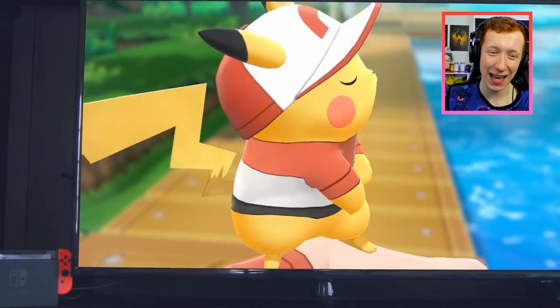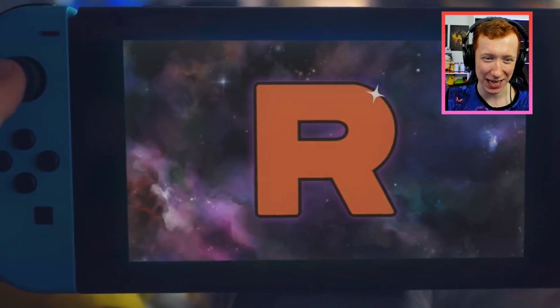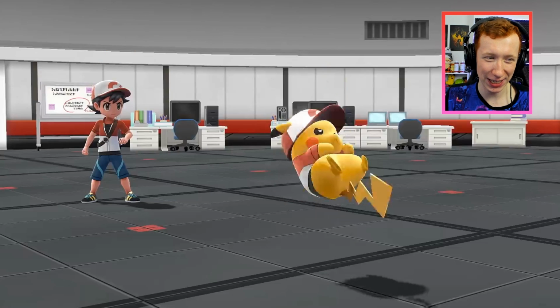I like the costume idea. Oh, okay, I like that a lot. I like the costume idea, but the hats look really bad when it comes to the ears.